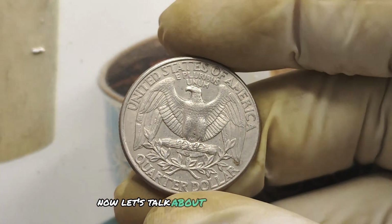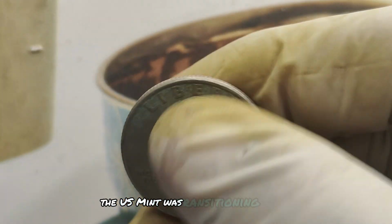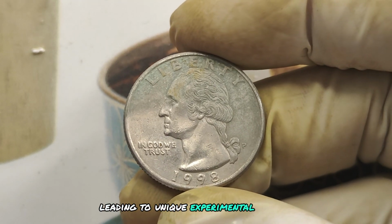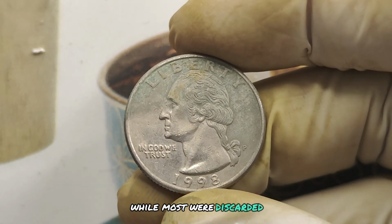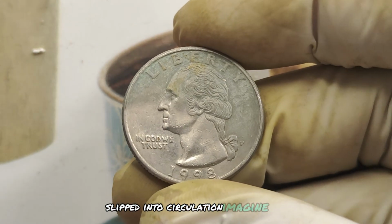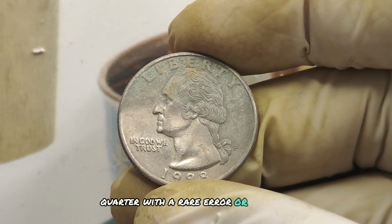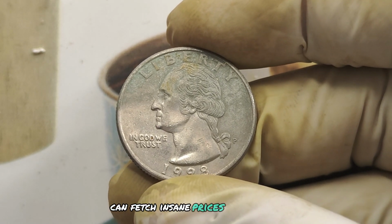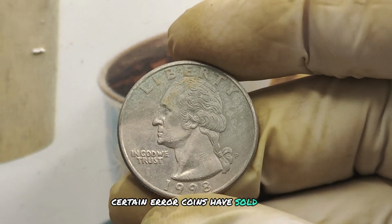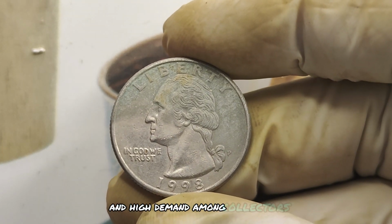Now, let's talk about the jaw-dropping numbers. In 1998, the U.S. Mint was transitioning to new coin designs, leading to unique experimental strikes. While most were discarded, some prototypes and error coins slipped into circulation. Imagine this. A flawless 1998 P quarter with a rare error or pristine condition can fetch insane prices at auctions. For example, certain error coins have sold for millions of dollars because of their rarity and high demand among collectors.